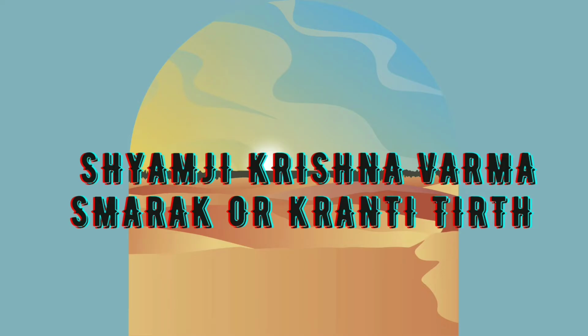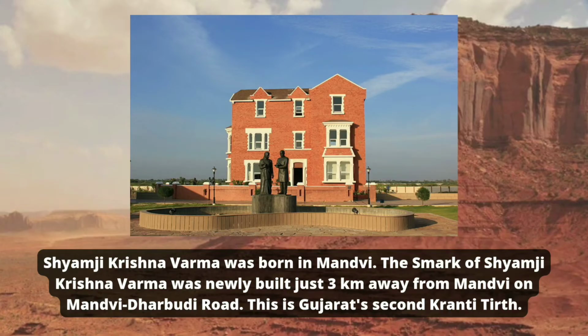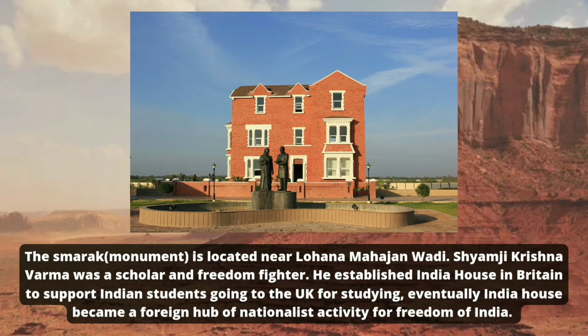Shyamji Krishna Varma Smarak or Kranti Tirth. Shyamji Krishna Varma was born in Mandvi. The Smarak of Shyamji Krishna Varma was newly built just 3 km away from Mandvi on Mandvi-Dharbudi road. This is Gujarat's second Kranti Tirth. The Smarak or monument is located near Lohana Mahajanwadi.